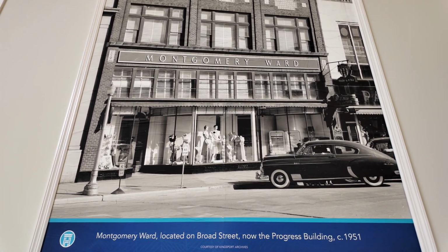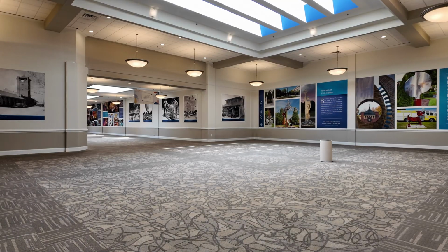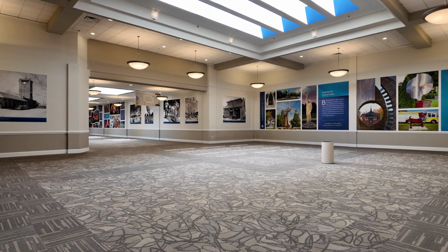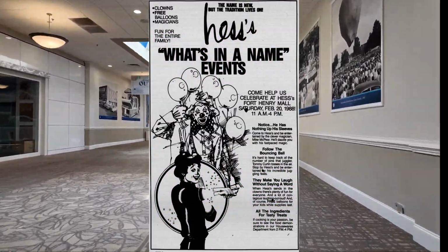In 1987, Hess's department store of Allentown, Pennsylvania acquired the Miller's department store chain from Allied Stores by hostile takeover. Then later, in November 1987, Hess's announced that it would phase out the Miller's name in favor of its own moniker in February 1988, making the store at Fort Henry Mall convert to a Hess's.